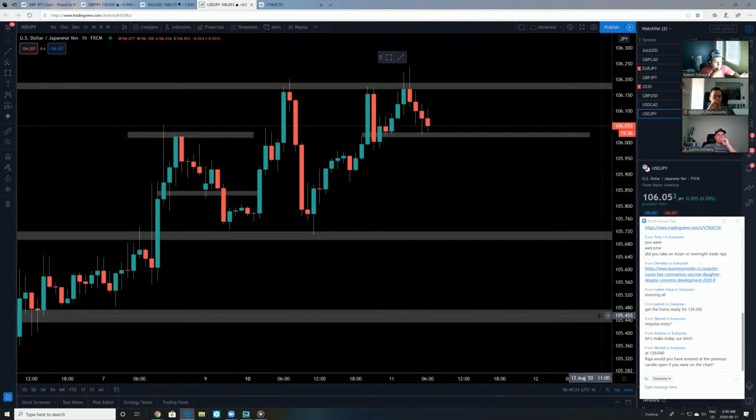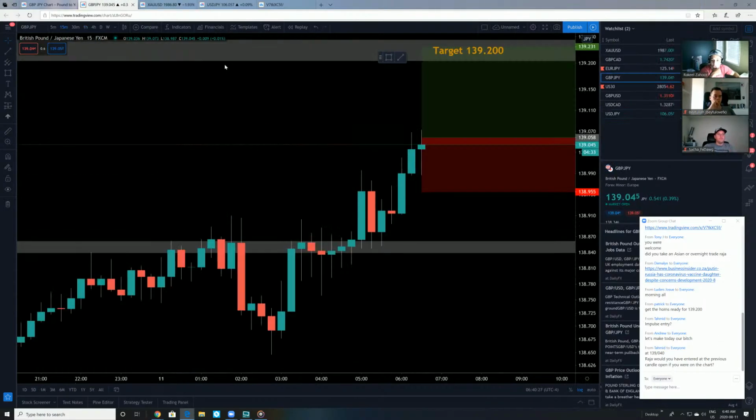Would you have entered at the previous candle open if you were on the charts? At the previous candle open? No, I would have waited for some sort of a retracement to take an entry. That's what I would have done.